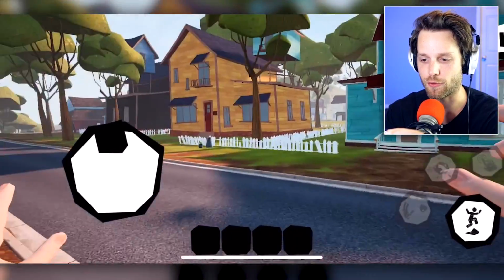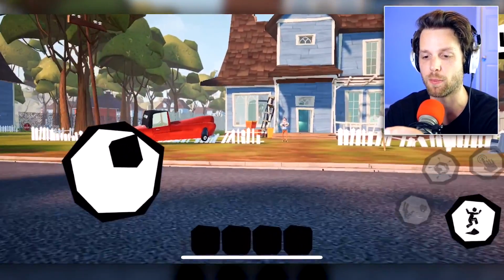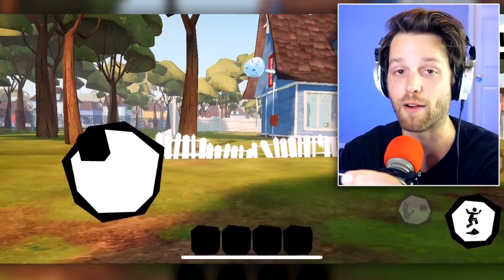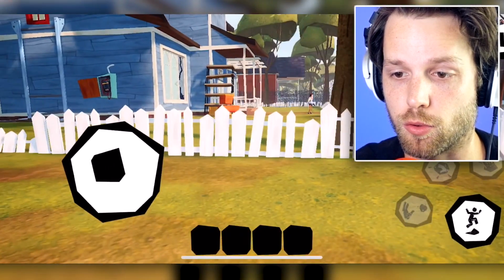The controls definitely the hardest part. If you're used to this type of stuff, like if you're one of these people that freaking have 85 solo wins on mobile Fortnite, you might not have a problem. I've got a problem. I've got 99 problems and all of them are this control scheme right now.